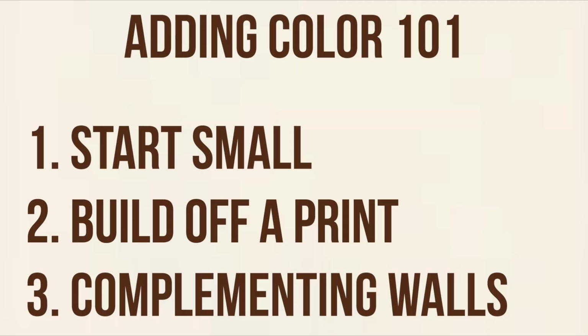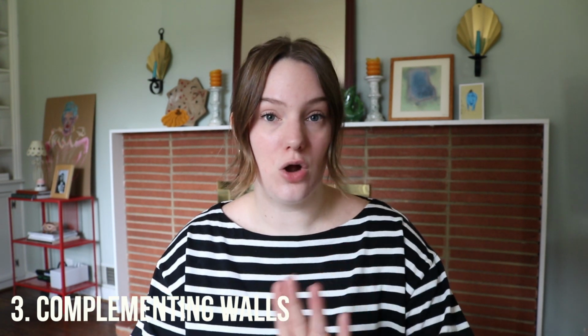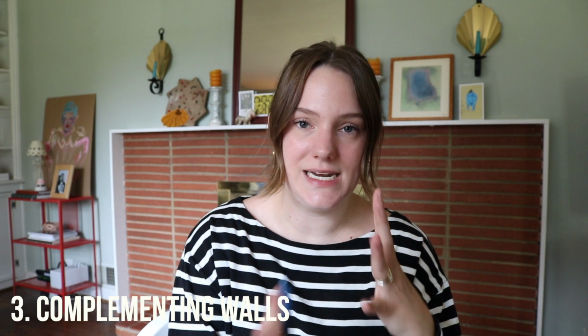For a wall color, which I know can be really scary, especially if you're hiring someone, because that's not cheap and you don't want to redo it 6 months later, pick a color that goes or complements your furniture. If you know you have a ton of wood tones, like warm wood, maybe it's mid-century modern, I would either go warm toned as well or a nice cool tone, but not a gray leaning cool tone.